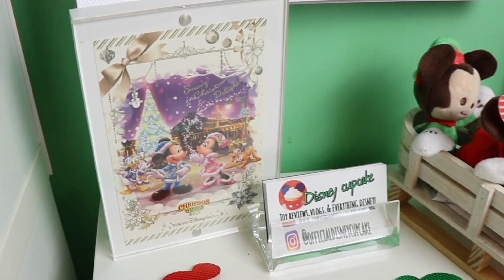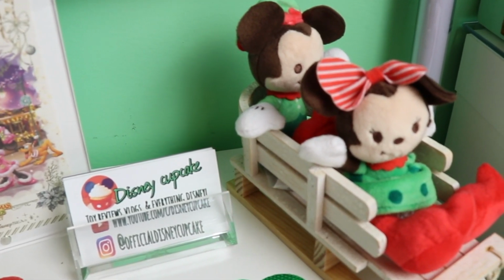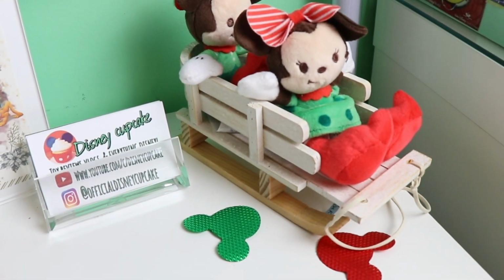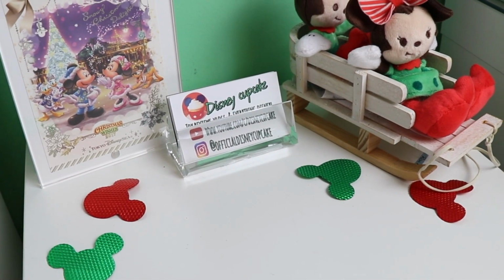Below my calendar, we have some other fun holiday pictures, and these really cute holiday Tiny Big Feet Mickey and Minnie on this little sparkly sled. And then I also sprinkled around little green and red Mickey head confetti.